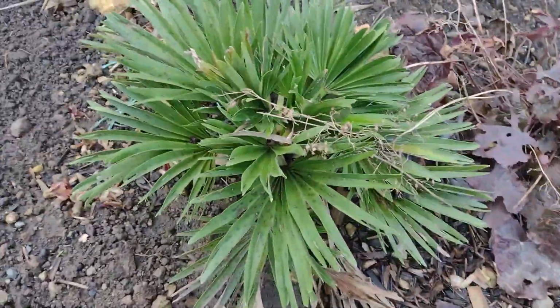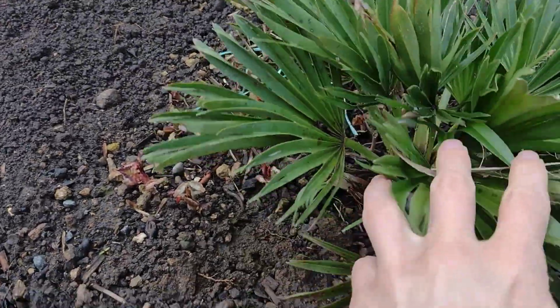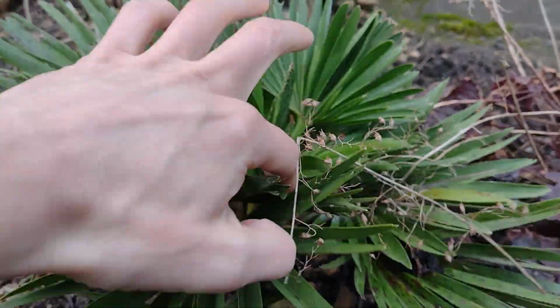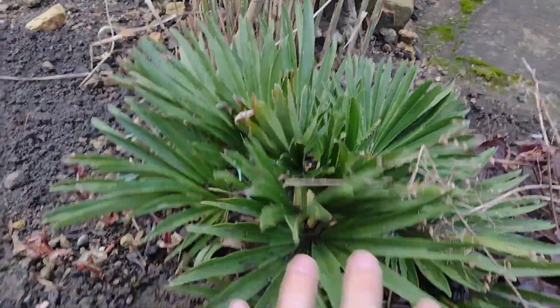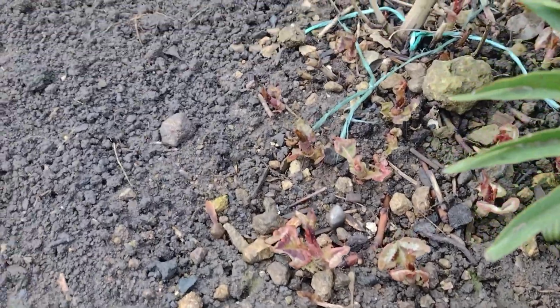Got the little Kalimeris Volcano. A few growing points on that now. Real slow growing this. Literally done nothing since I put it in. A few leaves, but it does look like it's starting to get going a bit now. Persicaria starting to come up round it. Spreading around nicely, you can see.